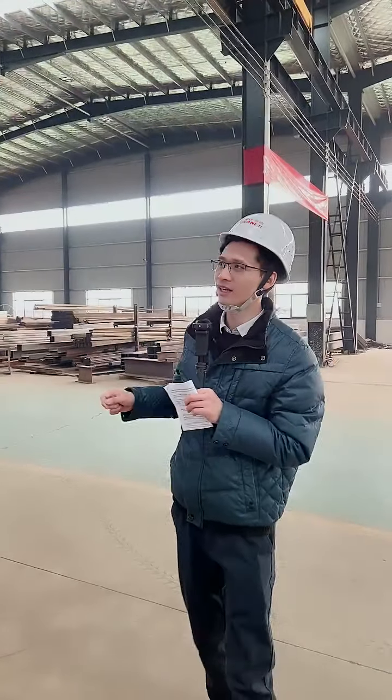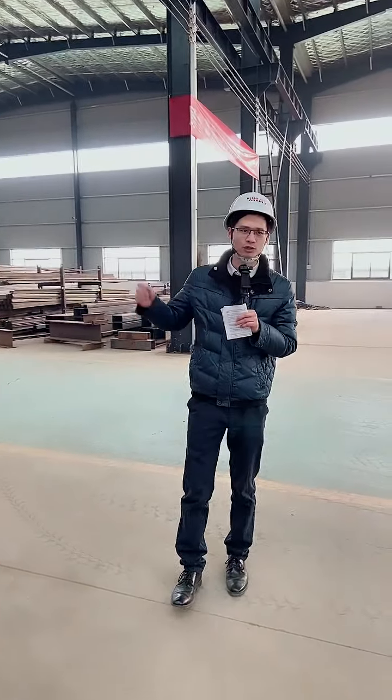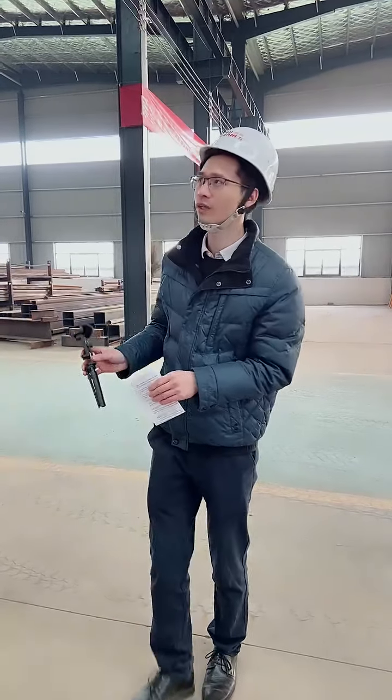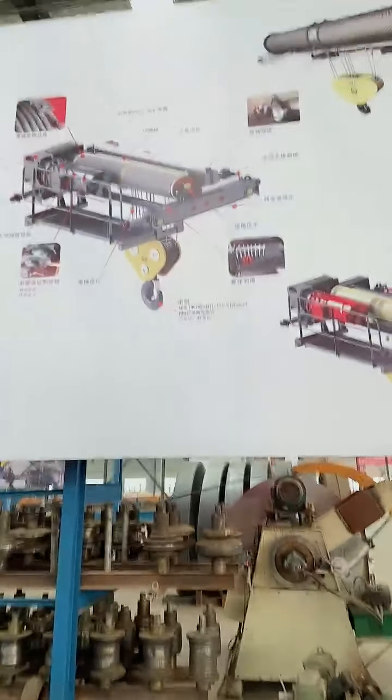Now we see the winch and the nature. We will see the whole crane, the length, the dark color. Now let's see it again.